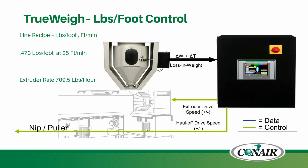So I brought this up again just to kind of drive it home. The line recipe for the operator is simply how many pounds per foot he wants to run and how many feet per minute he wants to run that product. And our example we gave in the math was that 1-inch pipe with a 1/4-inch wall equals the 0.473 pounds per foot. And at 25 feet per minute, the computer is going to set the extruder to run 709.5 pounds per hour and automatically control the extruder speed, irrespective of what happens to the temperature control units on the extruder or the blinding over of the screen pack to catch particulates, and automatically set the puller speed for you as well.